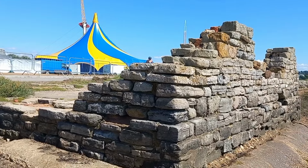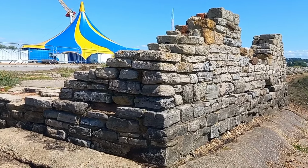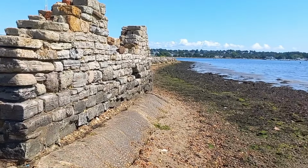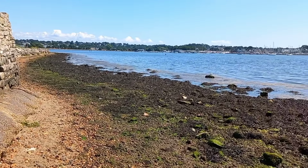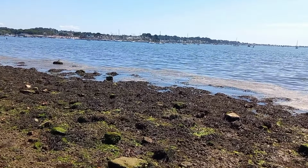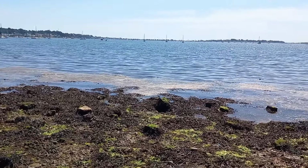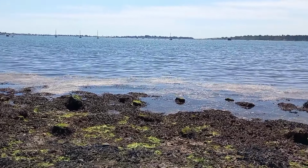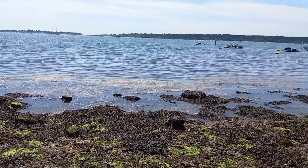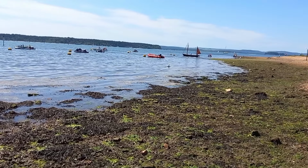These stones here are the remains of an old gunpowder store, by the way. I'm really enjoying myself so far. I haven't done much of the walk, but what I have done is more than enough for me today. I've been wanting to come out here and do a Dorset Coast walk for quite some time, and Poole seems like a brilliant place to start one.